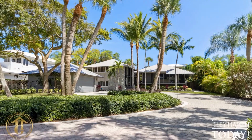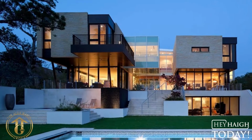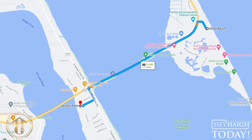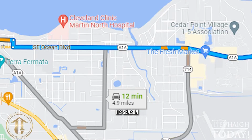But then on the interior, you really have these smaller single-family homes, and it has a really unique feel as you go through. You'll have some opulence, and then a non-assuming single-family home on the interior. One of the main reasons that people live in Sewell's Point is its close proximity to the beach and to downtown Stuart. It's about 5 to 7 minutes from the beach, 5 to 7 minutes to downtown Stuart.